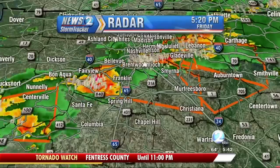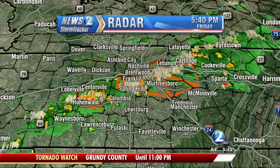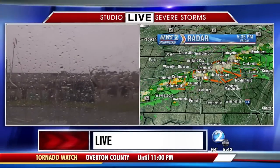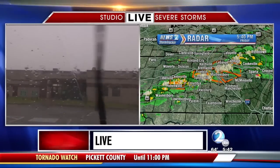These storms are all out ahead of a very, very strong cold front. As Lisa pulls out, it's easy to see where that front lies. It lies from northeast to southwest. Behind it, things have pretty much dried out, but it's right along and ahead of this very sharp cold front. The leading edge is some much cooler air, which is plowing into this warmer, unstable air over Middle Tennessee, and that's what's helping to erupt these thunderstorms.